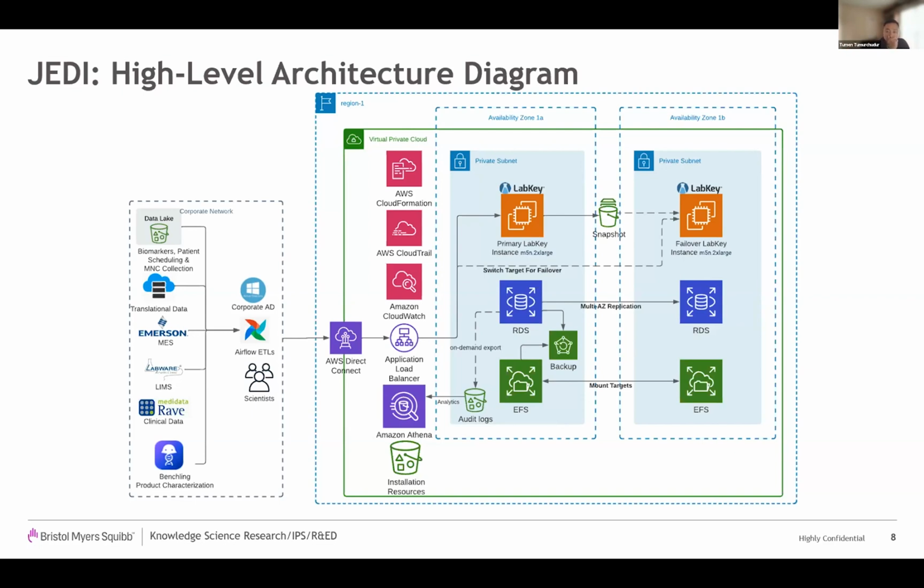Architecture: I just want to briefly mention the LabKey servers are deployed within our private subnet on the EC2 instance on AWS. There's a snapshot policy that takes regular backups of the instances' elastic block storage. And then these snapshots may be used to instantiate a failover instance in a secondary private subnet if necessary. Network traffic to primary or failover instances is routed through the load balancer, and the primary and failover subnets are directly accessible from the BMS network that contains these several data stores.